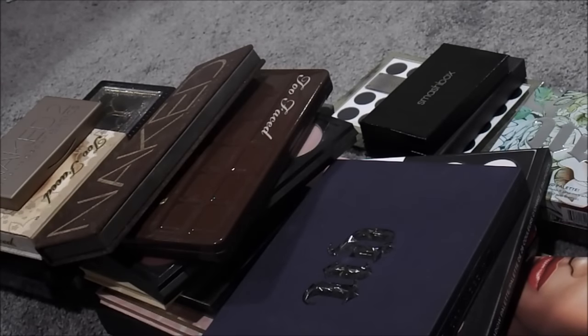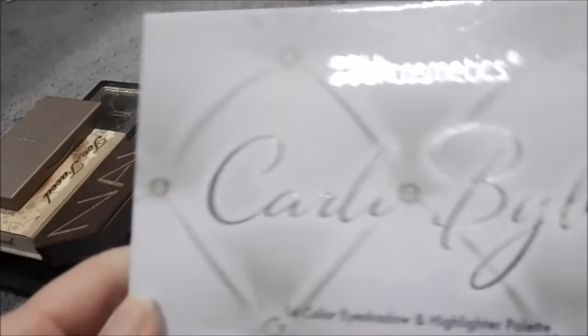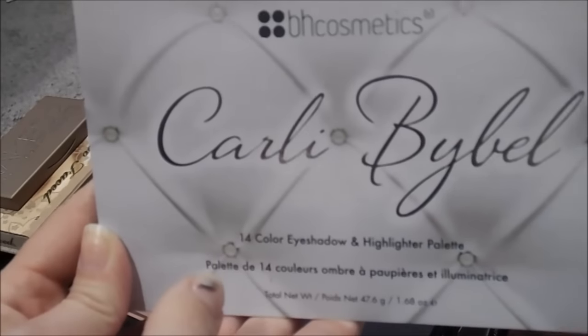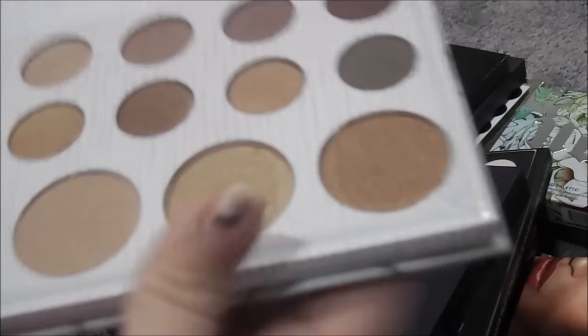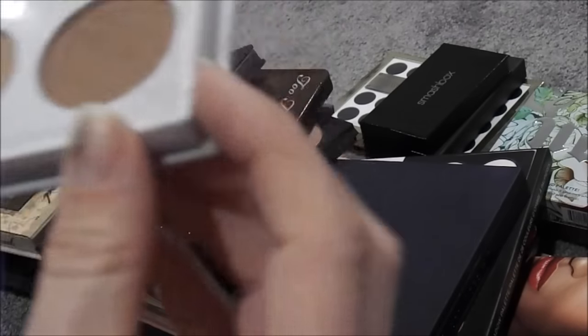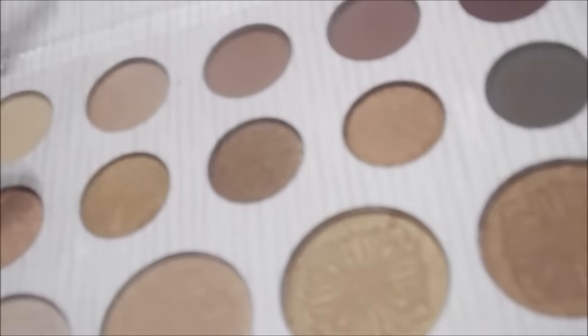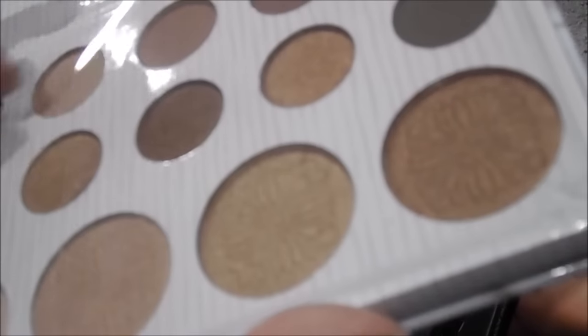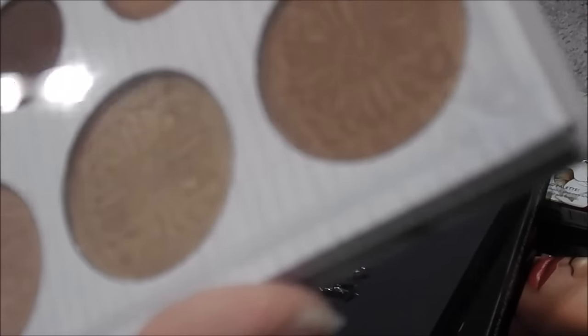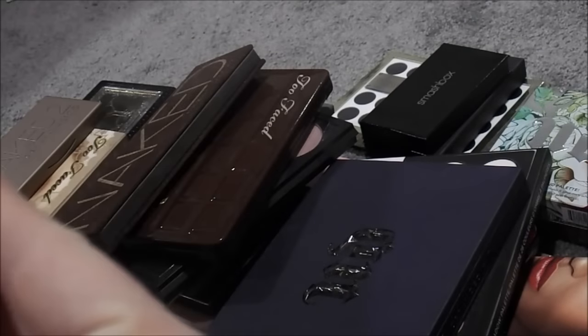And then next is the BH Cosmetics Carli Bybel palette. I just got this in the mail, and I bought one for a friend for her birthday. And this palette is pretty good for a range of skin tones, so if I had to do someone's wedding makeup or anything like that, a friend's makeup, yeah, I haven't even taken the tape off, but I could just show you a couple colors through the tape.